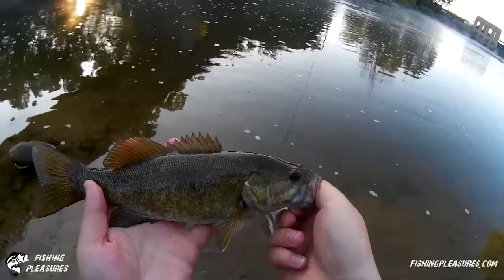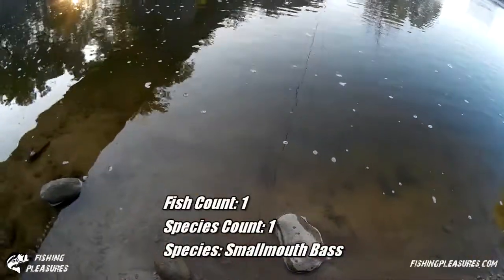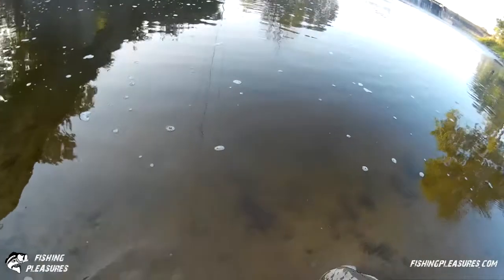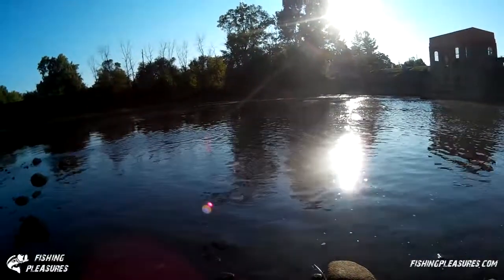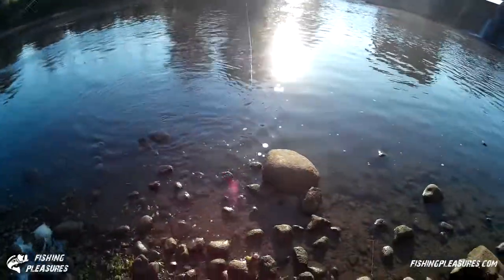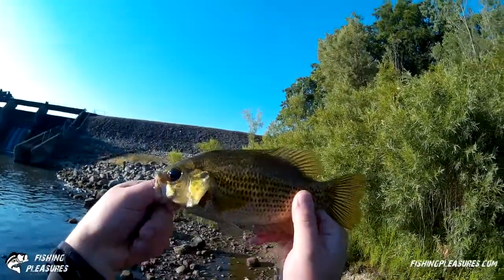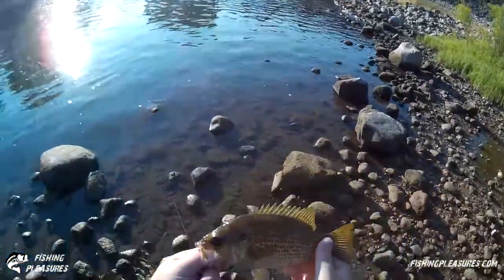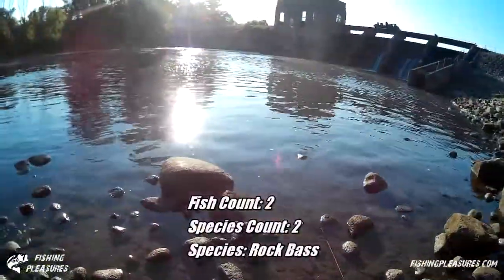It's this little smallmouth bass right here. Nice looking little fish. All right, little buddy. There he goes. There we go. Got a fish. Just another little one. Oh wait, no, this is actually, look at that, folks. It's a nice one. Good sized fish. Nice rock bass. Nice and meaty. All right.